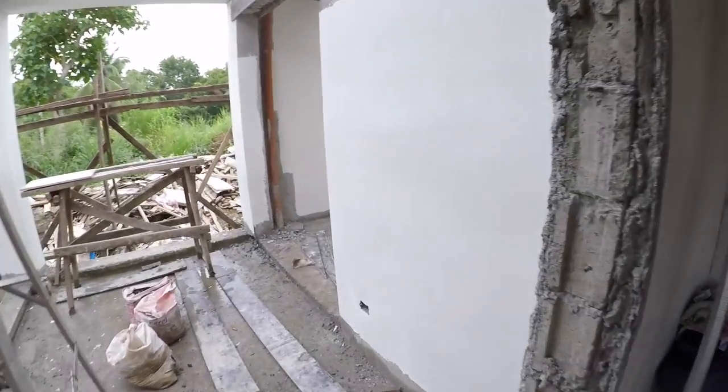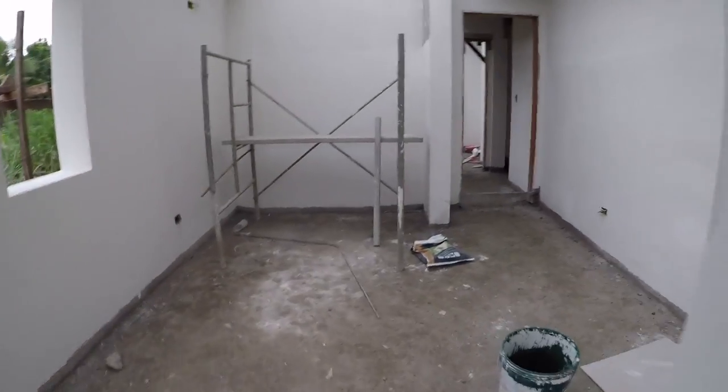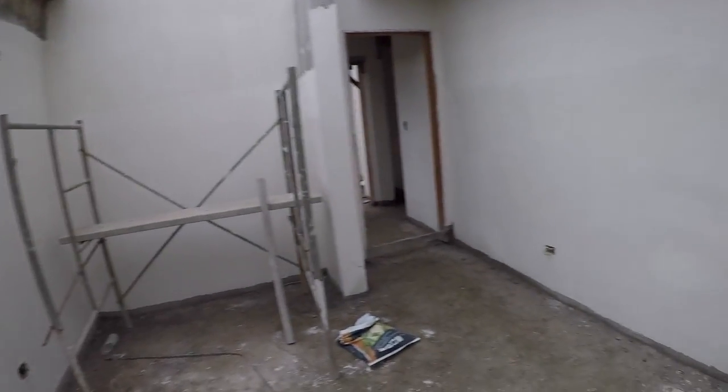What was done in this room right here. You can see this is bedroom number one, and they were working on this today too. So we're starting to get to finishing stages inside the bedroom areas as well.